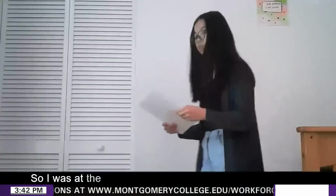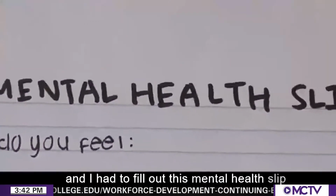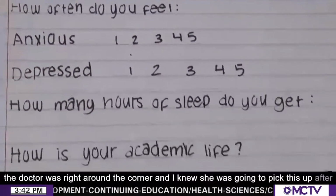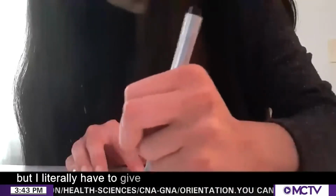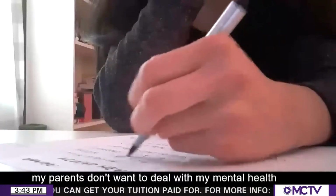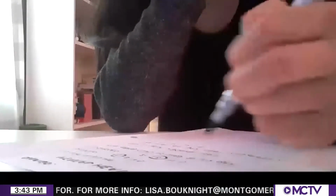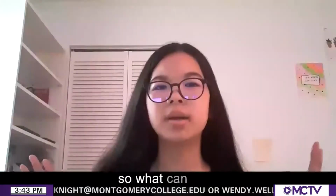So I was at the doctor's office recently for my annual checkup and I had to fill out this mental health slip. The doctor was right around the corner and I knew she was going to pick this up after. I'm really struggling with my mental health, but I literally have to give this back to her in a couple minutes and she knows that I was the one that wrote it. My parents don't want to deal with my mental health struggles, and I don't want to tell the nurse about my struggles this way, so I'm just going to check off that I'm good, even though I'm not. So what can we do?